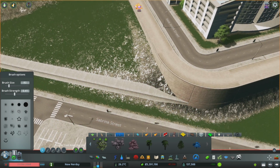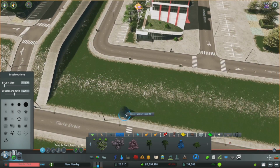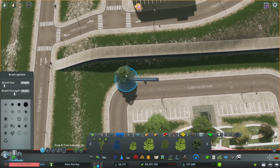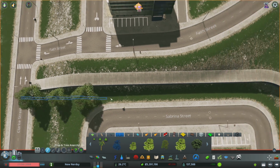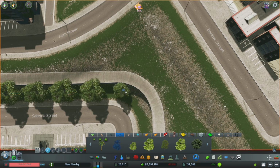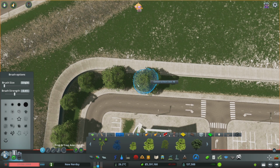So let's go in here with some small ones. I think these ones are going to be perfect because they are properly small little trees that can be dotted around there. Well, you know what? These ones will actually work just fine too. So let's go about here. And up to about there. And I probably could just do this by hand, honestly. Let's just try and dot these sort of evenly apart from each other.